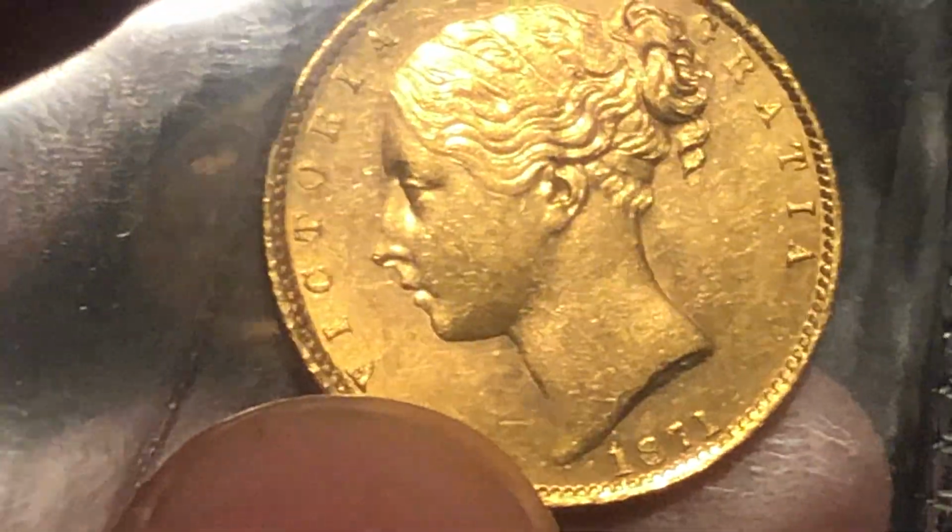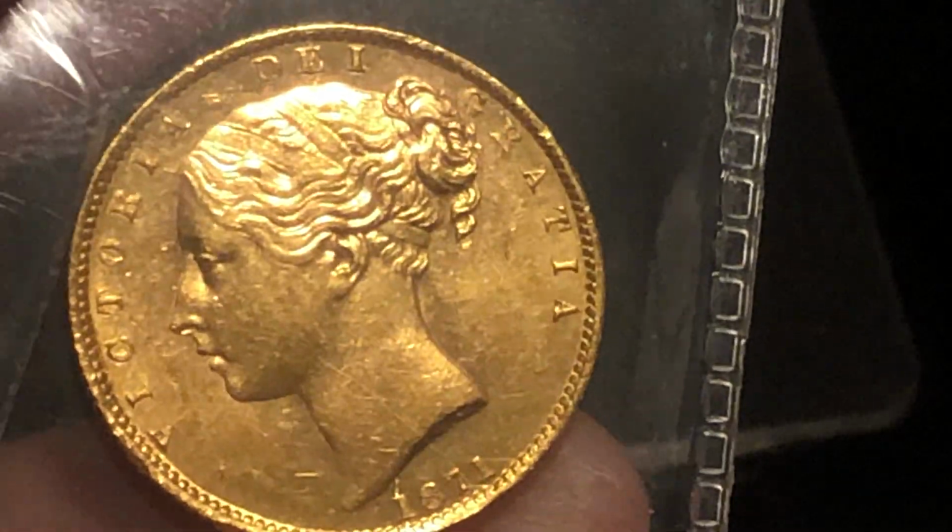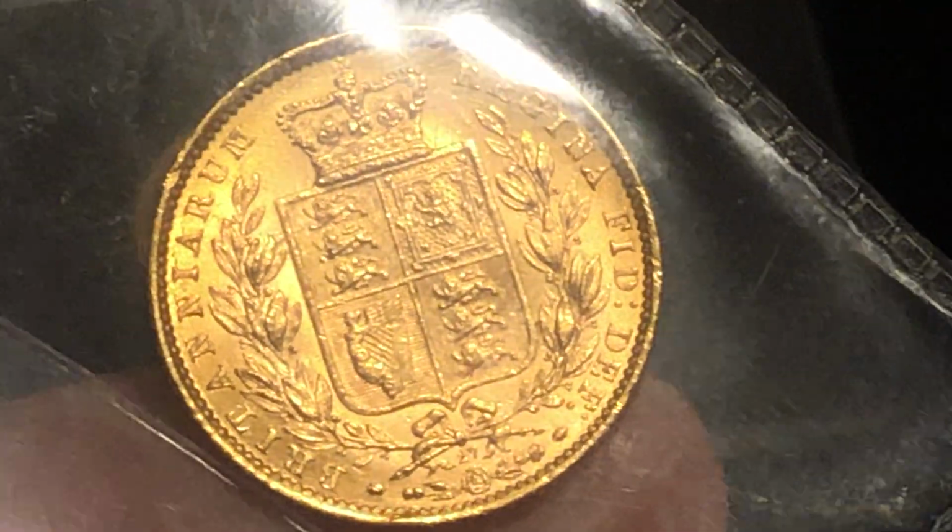Can you see it? It looks like it's barred. Now looking at this, hairline, fantastic. Absolutely amazing hairline. That's why I bought it. I saw the hairline, I was like, yeah, I'm having that if it comes within my price range. I paid $410 after fees.